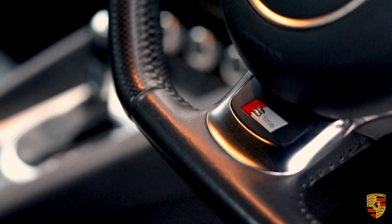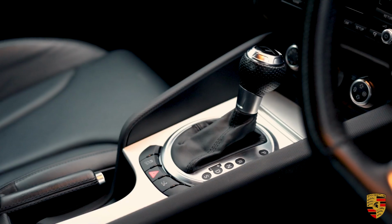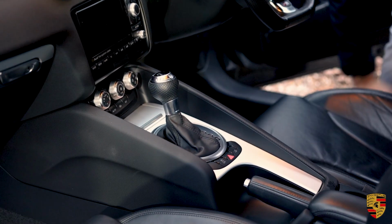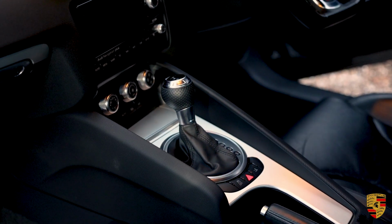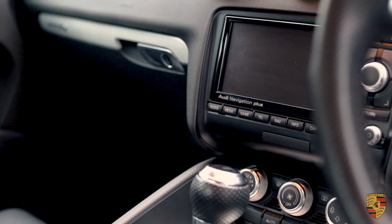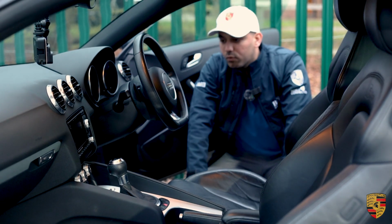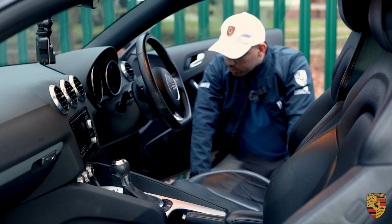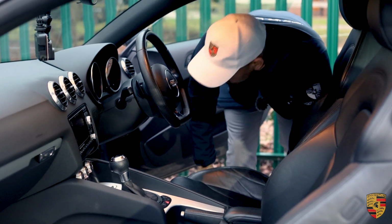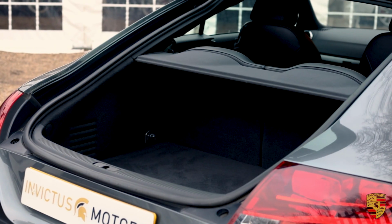And of course you've got the S-Line flat bottom TT steering wheel. That's the gear selector, which is also finished in aluminium trim around here, leather, and of course you've got the air conditioning. You've got the benefit of the Audi Navigation Plus system, which gives you mobile Bluetooth connectivity both for your music and for your telephone calls. Let me pop the back bonnet open and give you an idea of what you could expect from a space point of view here at the back.